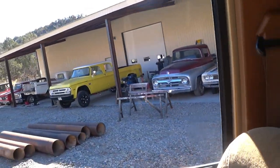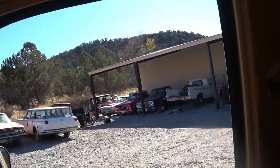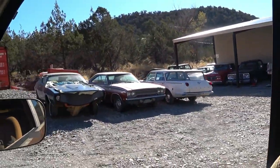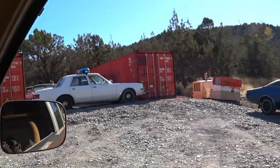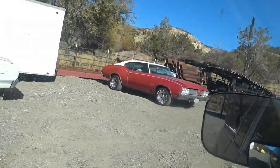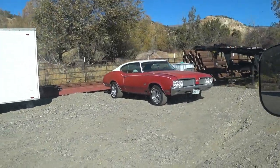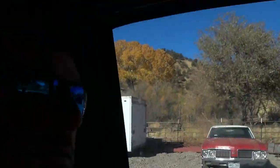And this isn't even an eighth of what he's got. This is the nice stuff. This is the stuff he's actively working on right now. And there's some really, really cool cars here, dude. Over here, we got this side. This is the Buick I was talking about right there. That is a badass Buick right there. I would not mind having that. Fuck yeah. And he's a really cool dude.